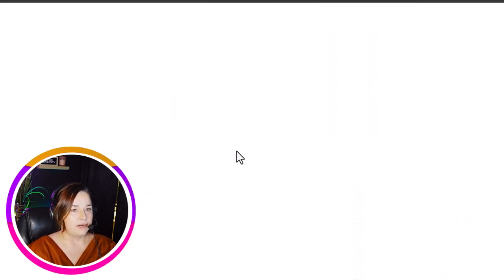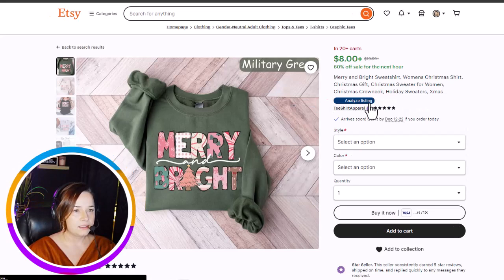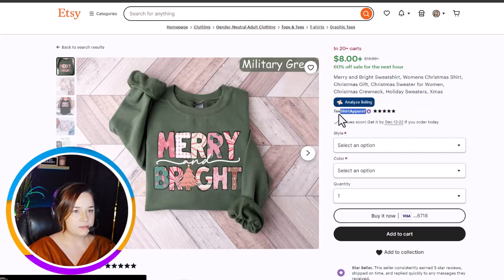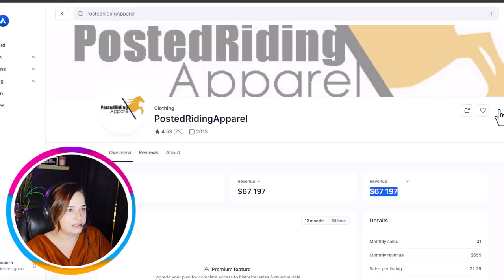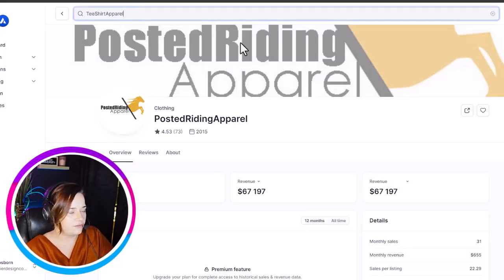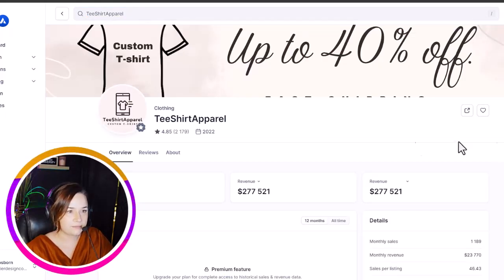All right, Merry and Bright. This looks like a very basic shop as well. Let's look at this one. And then what I want to do is look at a couple of digital sellers real quick because that's a comparison of the shop that I'm comparing. This is so incredible and just so cool.